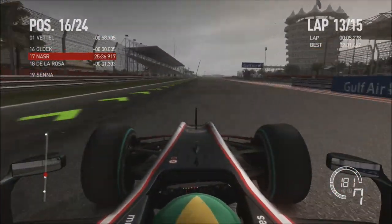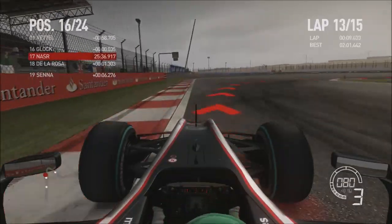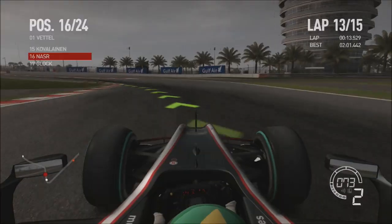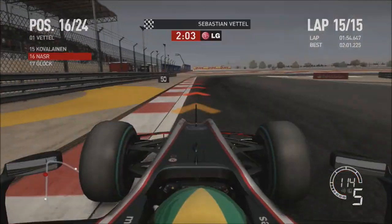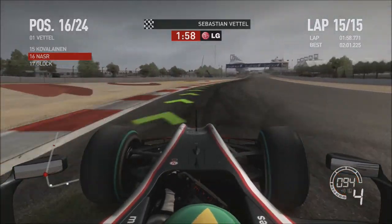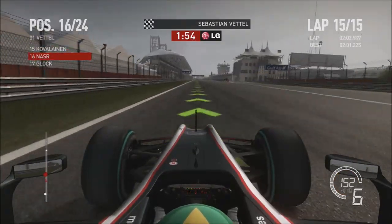There he is, looking very unhappy with himself, of course. Just got overtaken by HRT. But anyway, then we've run wide. We're making so many mistakes in this race, and just completely losing my voice. But anyway, Sebastian Vettel there is winning the race. It's probably quite funny that I'm losing my voice. But anyway, Vettel has won the first race of the season.